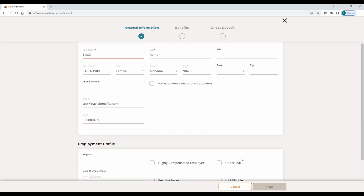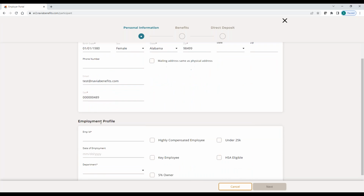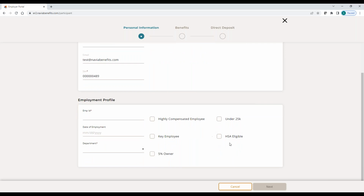Add our SSN. And then under employment profile here, you'll see that there is an HSA eligible checkbox. So what you're going to do to establish them with an HSA or start that process is check this box here. That will start the process on our side.